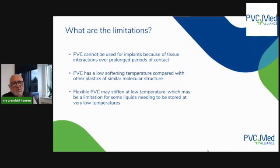But of course, there are also some limitations. PVC cannot be used for everything. And there is also something people tend to forget, that there is a reason why you are using a specific polymer for a specific application. Because when you hear these NGOs and so on asking why don't you just use another polymer, there are really technical reasons for why you are using one polymer instead of another. PVC cannot, for example, be used for implants because of tissue interactions, and also some other limitations that you see here.